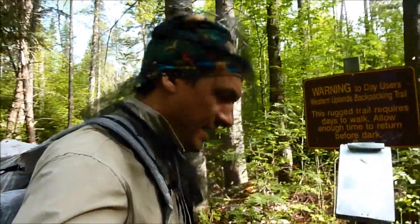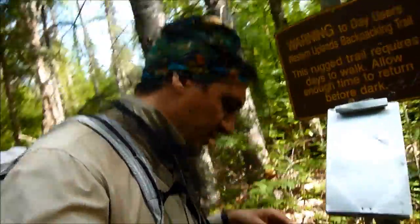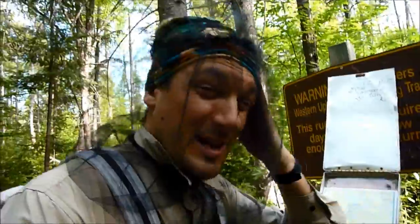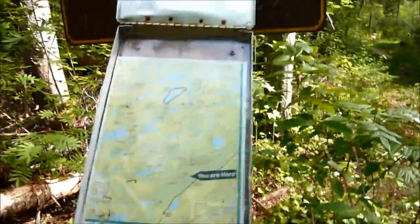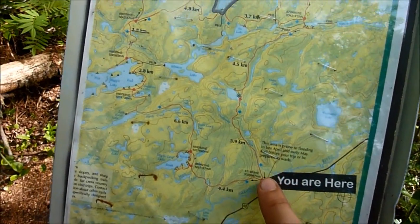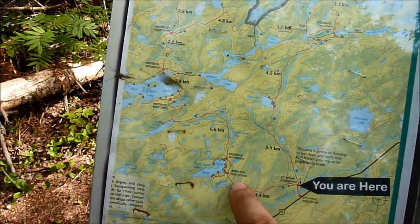Oh man! So who remembers this part? I sure do. Was here 4 days ago, 3 nights. Let's take a look here. Love these maps here. So we are there. I traveled in and in and in and in and in.